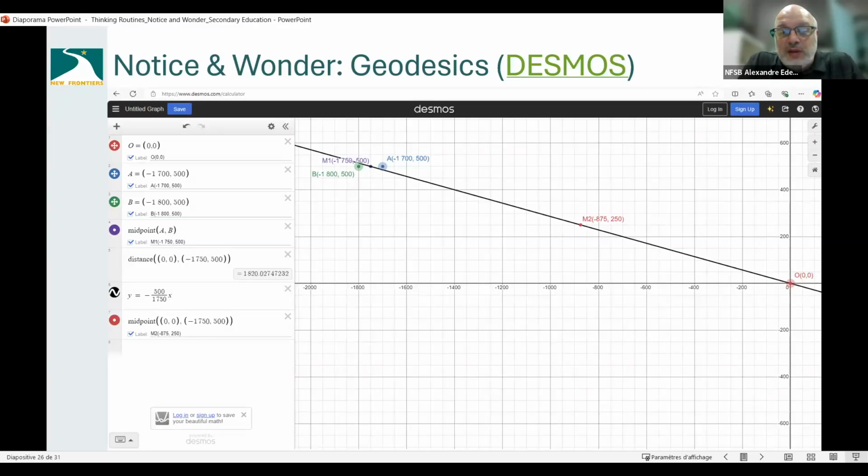Now, perhaps I want to know the line equation also. Well, I could figure that out also using Desmos because I have 2 points that I can use to find the slope. I could find then the midpoint also, in this case, the midpoint between Montreal and Winnipeg, which was minus 875 and 250. Now, this is really interesting for your students. It can be used as a tool to validate their answers that they do in class when they do the calculations.